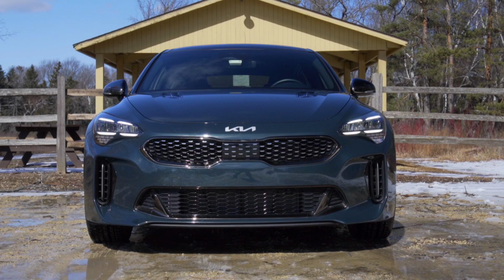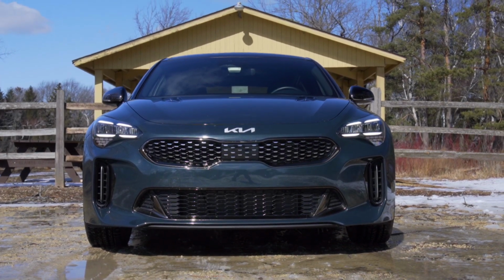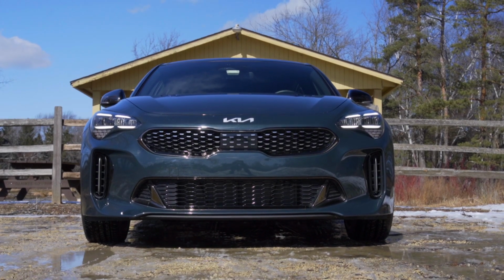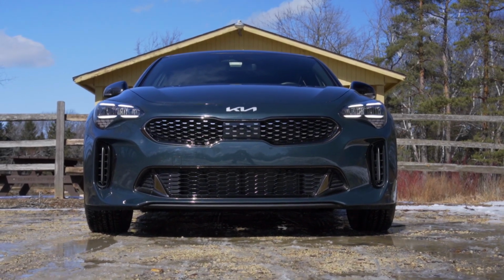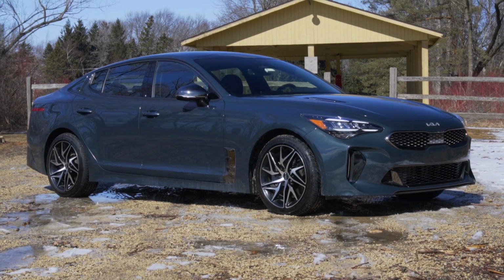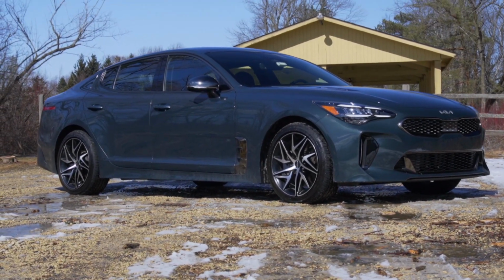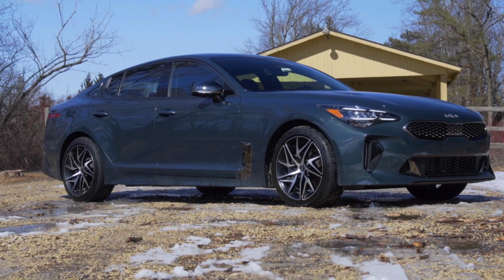With that said though, the Stinger has had me more and more in love with it each day over the course of this week. As tested, it's under $40,000 and it's wildly practical, well-equipped, modern, and comes with a stellar warranty. Sure, I'd spec an all-wheel drive LSD V6 with all the kit if it were me, but nothing about the entry-level GT line trim feels base.